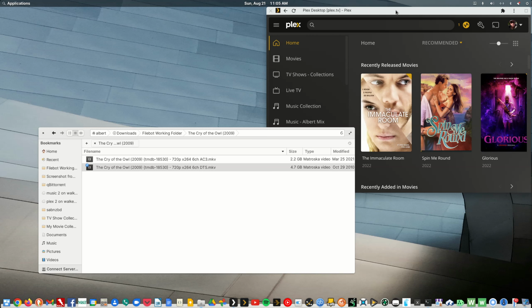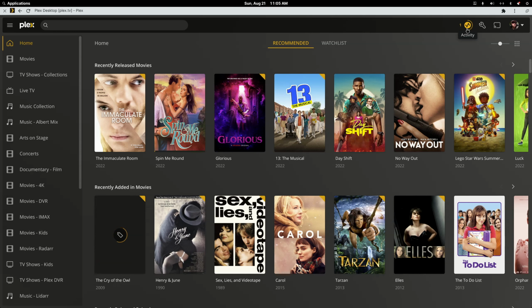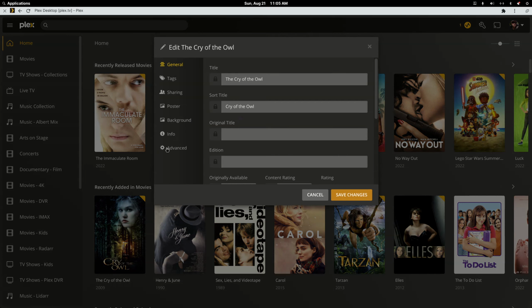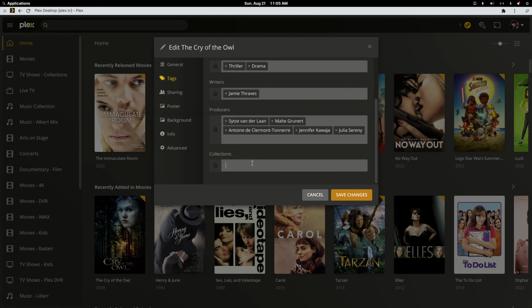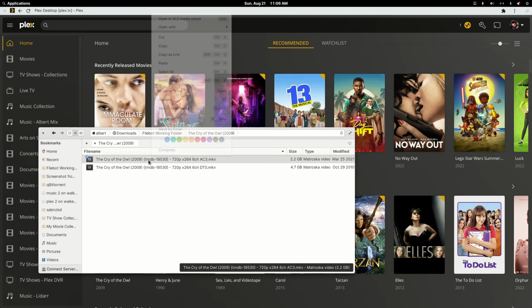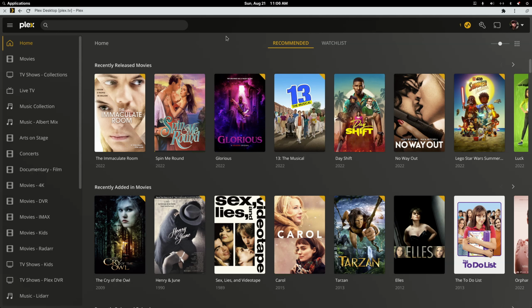Alright, so it's almost copied in. We'll see what happens. Okay, so the file copy is done. Let's kill that. Plex is automatically scanning as I have it set up. It scans with the right movie. Let's go into the edit and look at the tags, and no collection tag appeared. So let's copy the second movie in there. This will be quicker. And we'll see what happens.